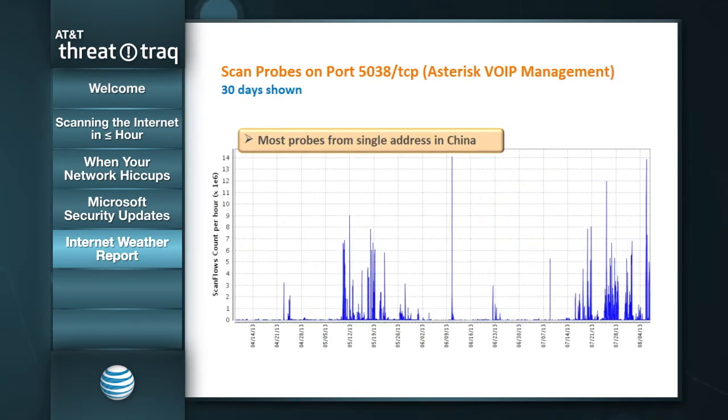Next item here is, again, something we've reported previously. This is port 5038, the Asterisk voice over IP management port. Most probes are coming from a single address in China, and we're seeing continuing sporadic activity on this one. It's not nearly as regular as the previous. We have, again, talked about the potential that they're trying to get access to voice over IP platforms, perhaps as one of the methods for conducting toll fraud. I suspect that might not be the case here. This may be looking for a backdoor into enterprise networks, my guess.